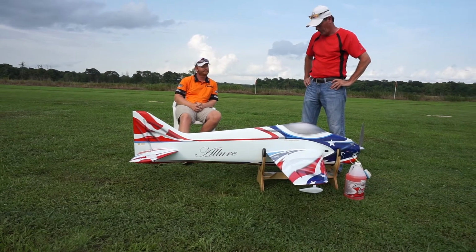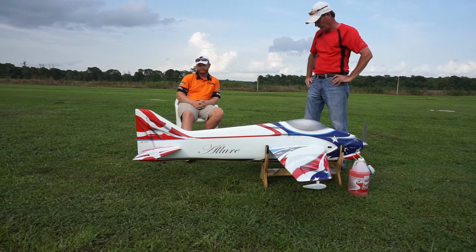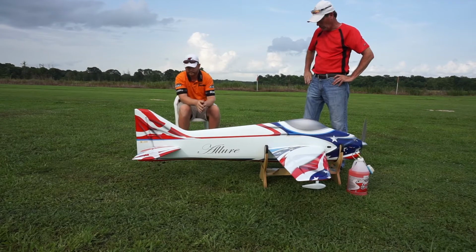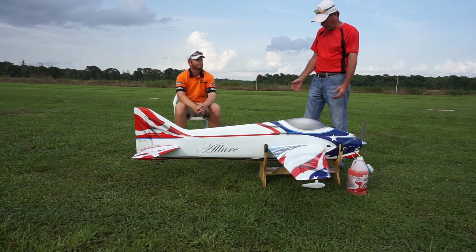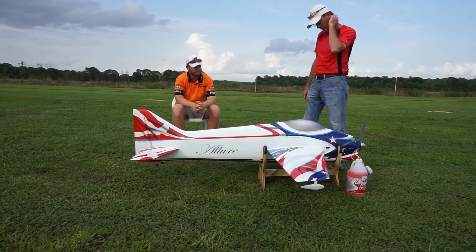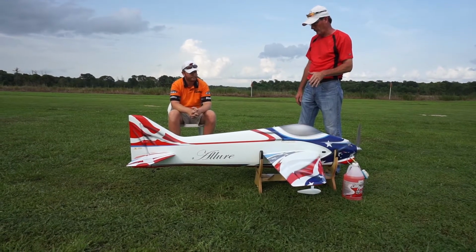Well, we finally got it done. The factory did an incredible job putting out a very nice paint job that Matt Stringer helped me with and kind of fleshed out and did some really nice artwork for me. And it's a stunning airplane. I really love it. Kind of the American scheme. We're going to have another one made for the team fund for the raffle.